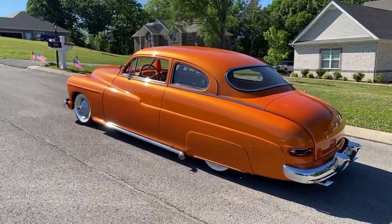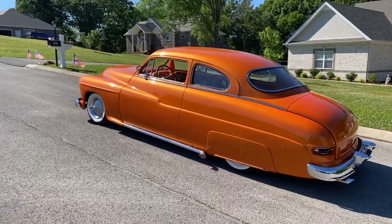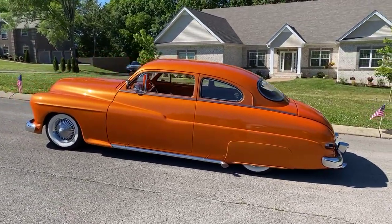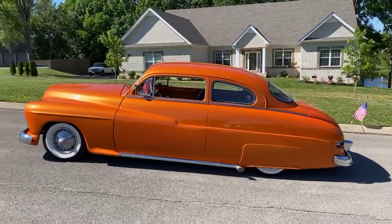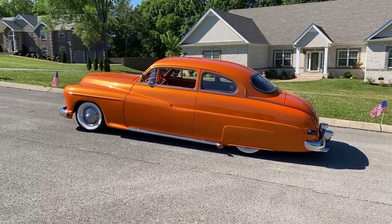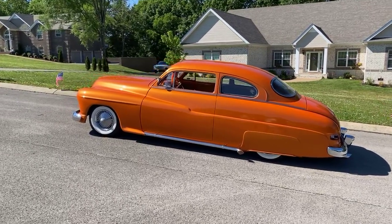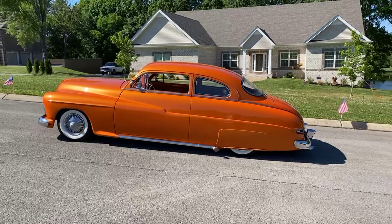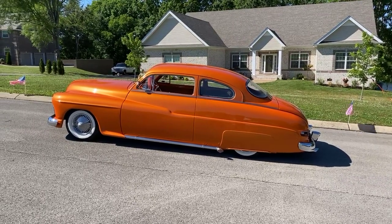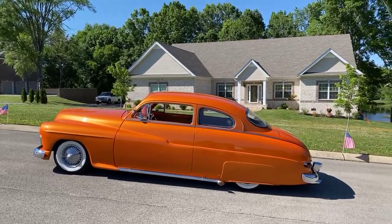Look at that. Look at her in the sun. Just beautiful. What do you got in her? What's that? She's got a small block? Yeah. Small block. Getting ready for whatever you want after that. I get 19 and a half miles per gallon, and that's running the air. Wow. What a beauty.